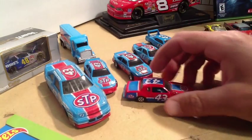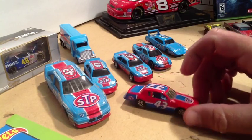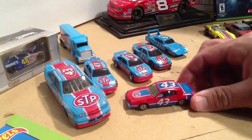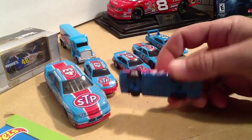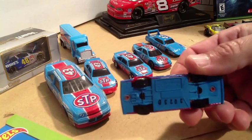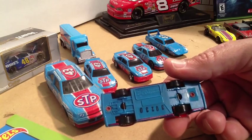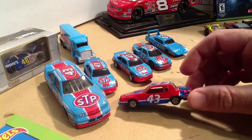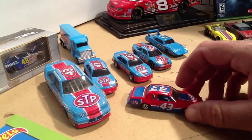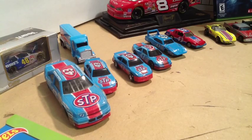But this one right here was actually the one that I really wanted the most. I'm guessing this is supposed to be a Buick from '83 or '84-ish. And it's not a Racing Champion, it's actually an Ertl. Doesn't give you much information on the bottom there besides that VIN number, but really nice condition. Super excited to have this one in the collection as well. Okay, let me get set up here and show you what else we got.